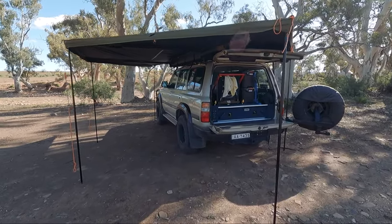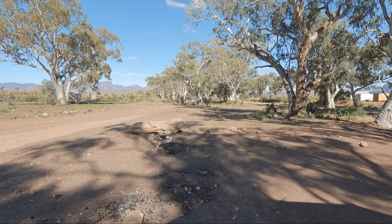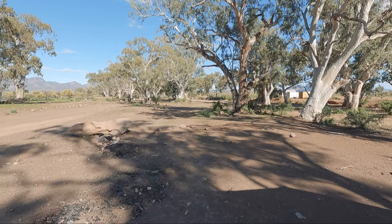So I'm just setting up now, and will get the swag out a little bit later. And with daylight savings, I've got heaps of daylight left. I'm just going to sit down and chill for a bit and enjoy the scenery. The campsite here is pretty good, and it's completely different to the one I stayed at over Easter. This one's closer to the homestead.